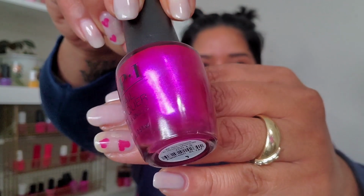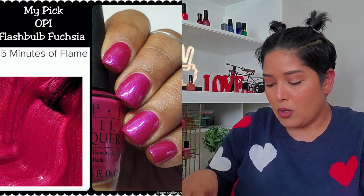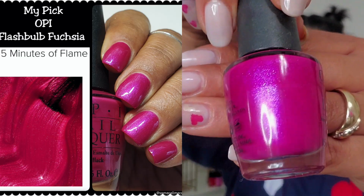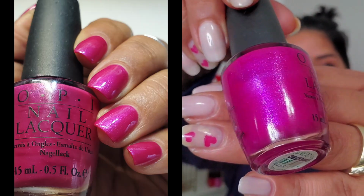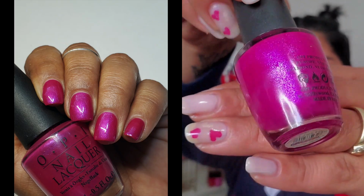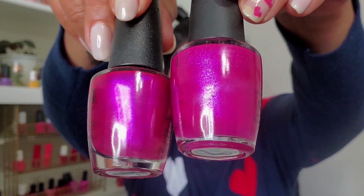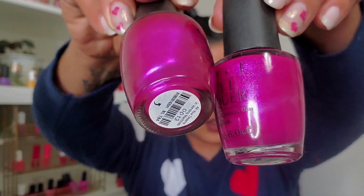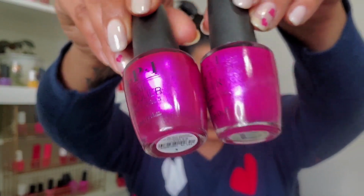So this is All Your Dreams in a Vending Machine. This is more purple leaning than 15 Minutes of Flame. But I also have Flashball Fuchsia. This is a very old polish, and one that I've finished. I think I've used up one entire bottle in the past and then repurchased this one, but it's a long time ago. You can see the old label there. And this one has more of a silvery little shimmer, to where All Your Dreams looks a little bit more blue. And then Flashball Fuchsia has larger little particles, as you can see, to where the ones in All Your Dreams, it's a little bit more of a fine little shimmer.